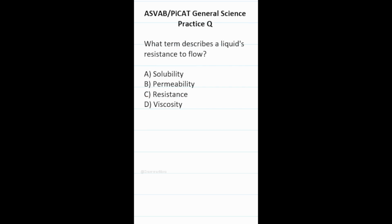This ASVAB PiCAT General Science Practice Test question says, which term describes a liquid's resistance to flow? Well, that is the definition of D, viscosity. The way I like to remember this one is to think about oil. When you buy oil, they come with specific weights. For instance, a common type of oil is 5W30. This 5 describes how quickly the oil flows when it's cold out. This 30 describes how quickly the oil flows when the engine is at normal operating temperature, so viscosity.